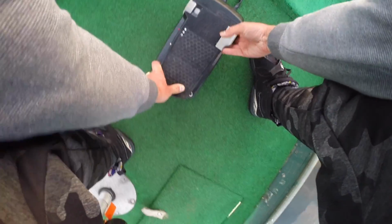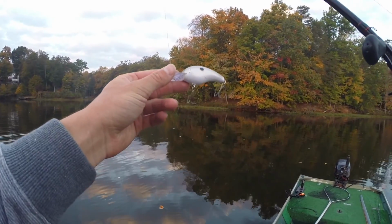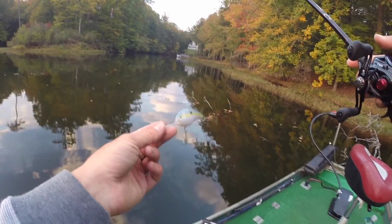Crankbaits. See what we're starting with, guys. The Strike King 5XD. Okay, there goes the 5XD. We're going to throw this one pretty much the same crankbait.